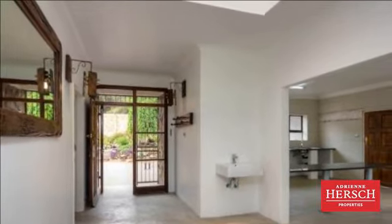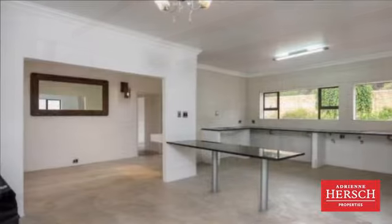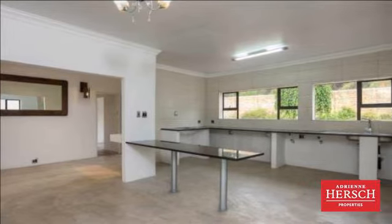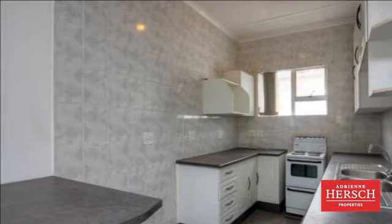4-5 bedrooms, main ensuite, 2 bathrooms. New shatterproof aluminium windows, new plumbing and electrics, 5 garages and extra off-street parking. Staff accommodation. Large cottage with kitchen, bathroom and patio, around 100 square meters. Good prospects for parents or work from home.